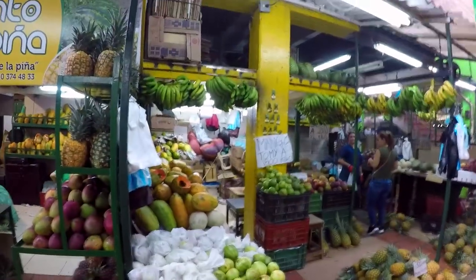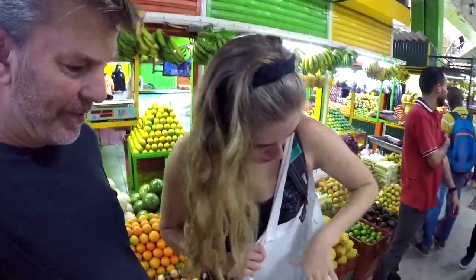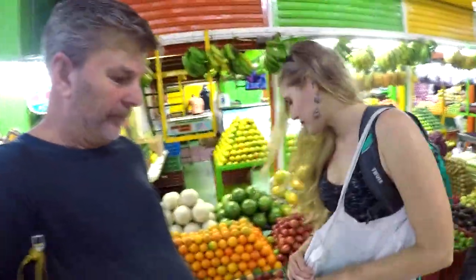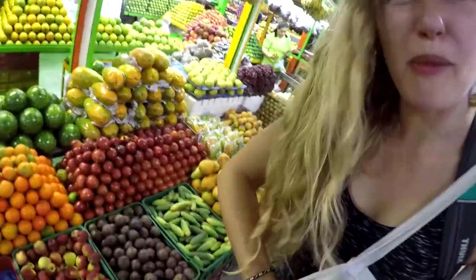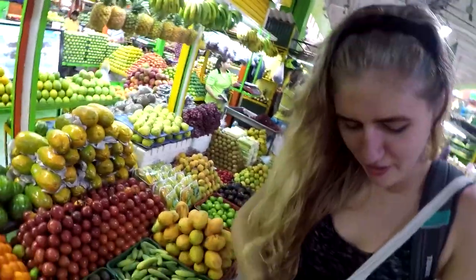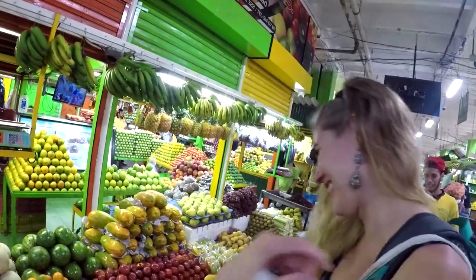Oh, all these different pineapples and things. A lot of things. Ciruelas, mangostino, lulo, pitaya, piña, carambola, mango. Probably write that down. Yeah. Oh, look it up online. Probably. And then this cactus looking thing, according to the boy, has a bad flavor. We bought it anyway because we want to see what it looks like.